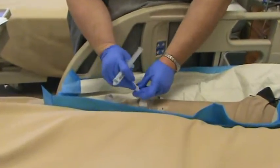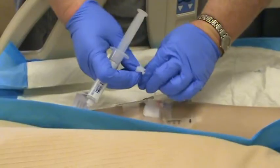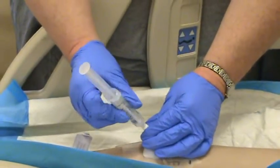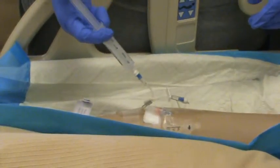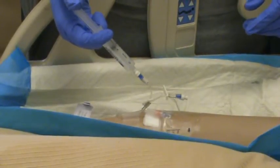Okay, let's pick a port here. I'm just going to clean this port for a second. Let me know if this burns. Does that cause any pain? Perfect.